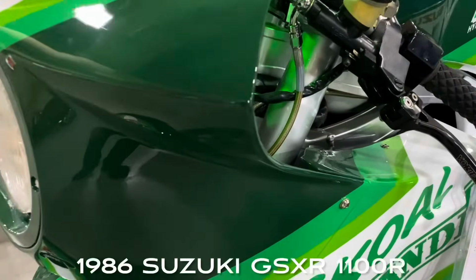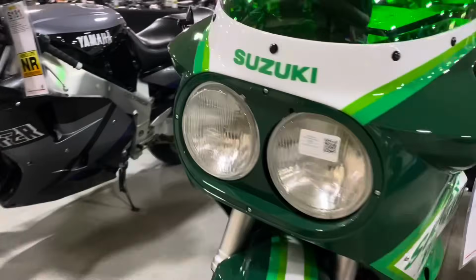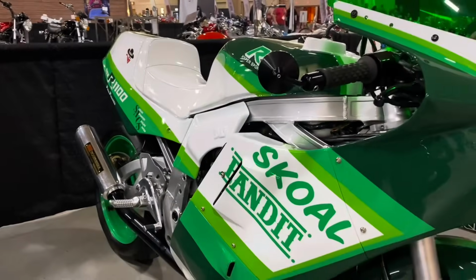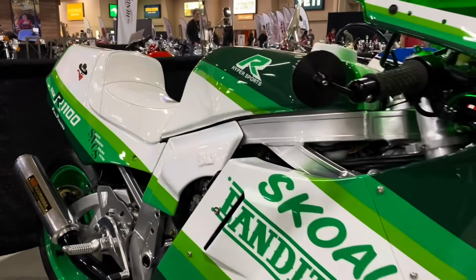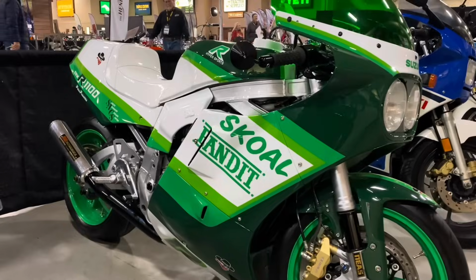And here's a 1986 Suzuki GSXR 1100R Skull Bandit Racer. This one is a full restoration. It has got a Yoshimura exhaust. It's also got a fully built Yoshimura race engine. Nice to see a lot of the race bikes here as well. They have their place in history.